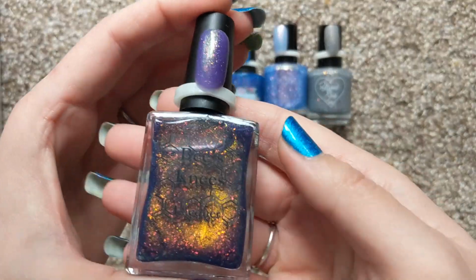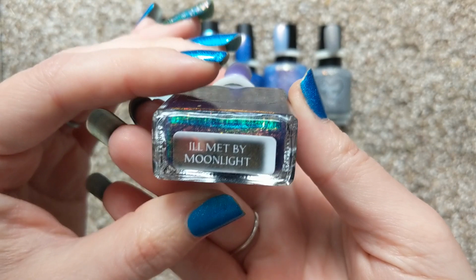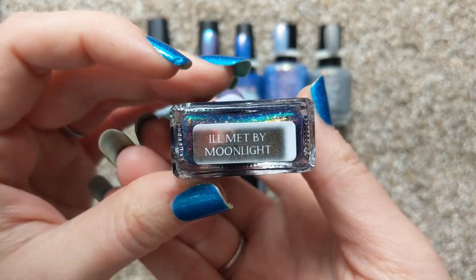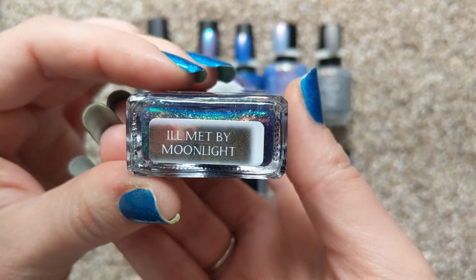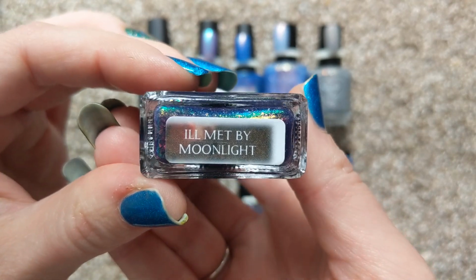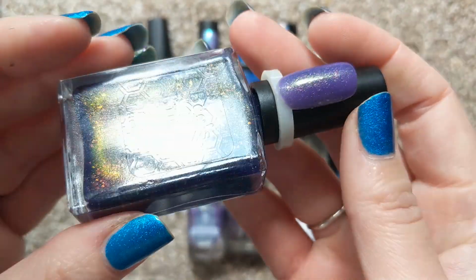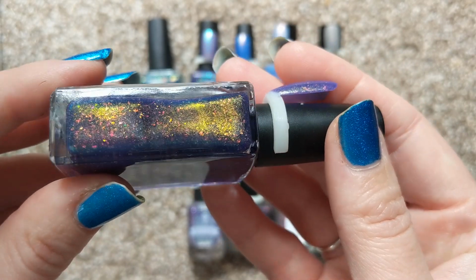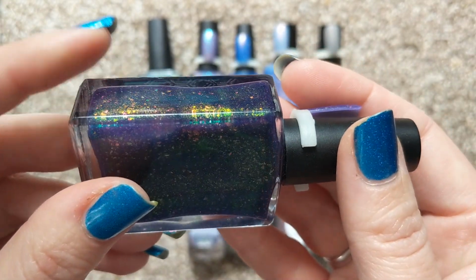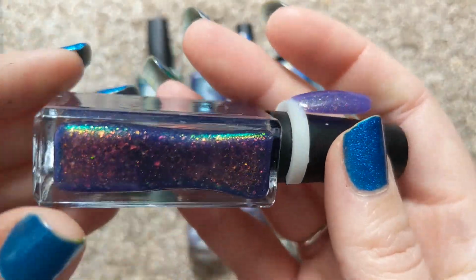So up next we have one by Beez Kneez Lacquer. And this one is called Ill Met by Moonlight. And look at the edge of that bottle right there. That is all of that shifting shimmer in this color. It is a rich, sort of a royal purple base, loaded with shifting iridescent shimmer and iridescent flakies.